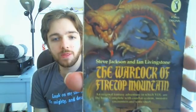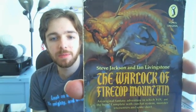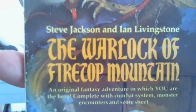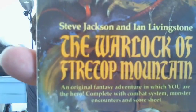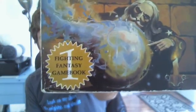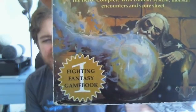The next thing I picked up was not a novel, because honestly I have too many novels already. The next thing I picked up was The Warlock of Firetop Mountain. I don't know if you can see this on the cover. It is a high fantasy adventure in which you are the hero, complete with combat system, monster encounters, and score sheet. Fighting Fantasy game book number 1. I hope you got all that.